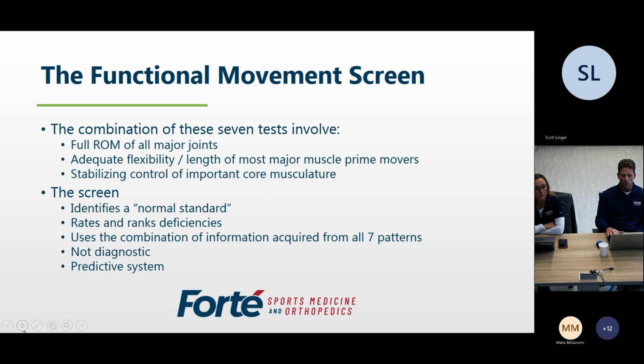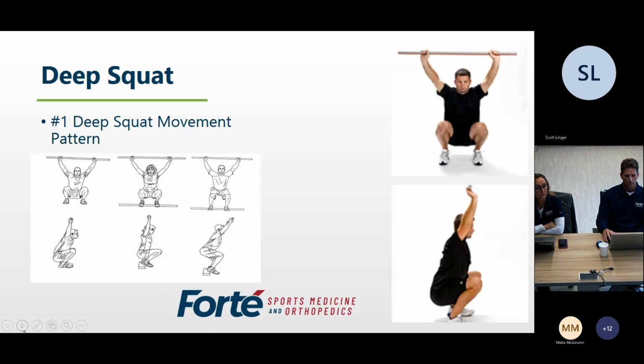But the home run would be, can we test an athlete and say they have a 25% greater chance than his teammates of suffering an ACL tear? Again, that's a high bar to hit. I don't know if we'll ever get to that point, but that's what we're trying to get to.